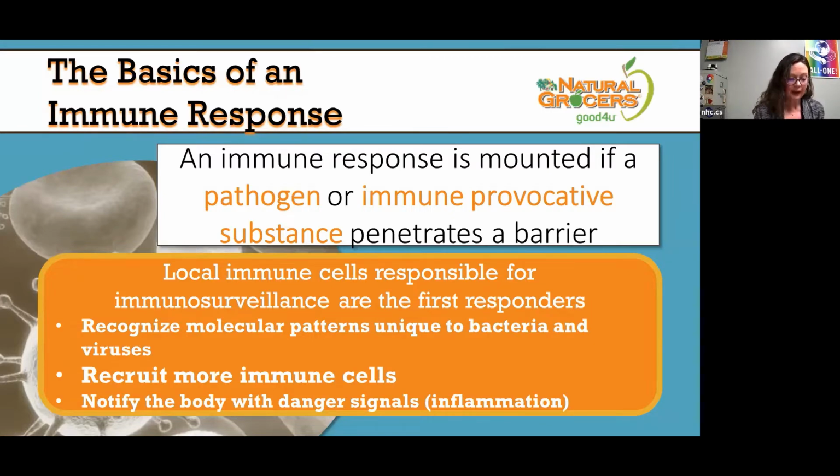They recognize patterns in common that are unique to bacteria and viruses. That includes things like protein and carbohydrate patterns found on bacterial coats, double-stranded RNA, and single-stranded RNA. Those are things that would not be normal in the body, and these patterns are recognized. Local immune cells alert other immune cells to the problem by producing inflammatory molecules.